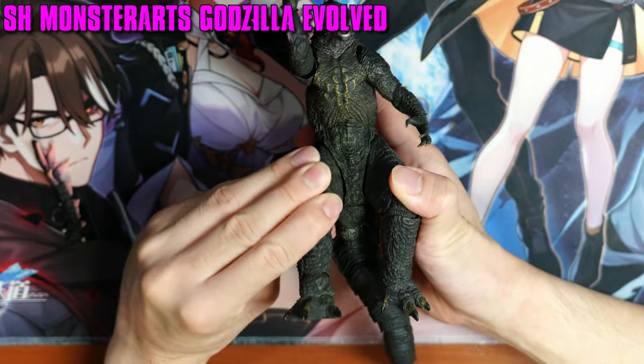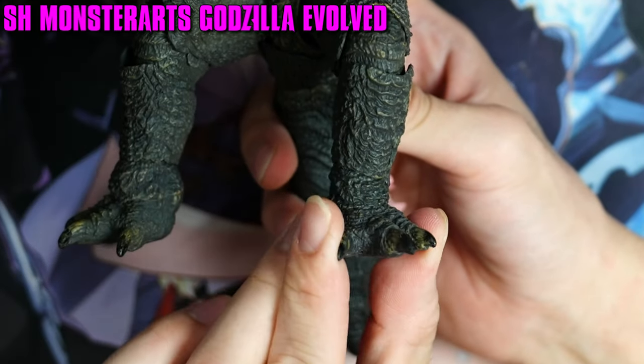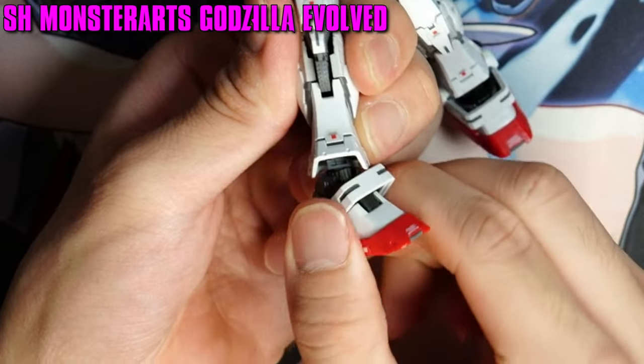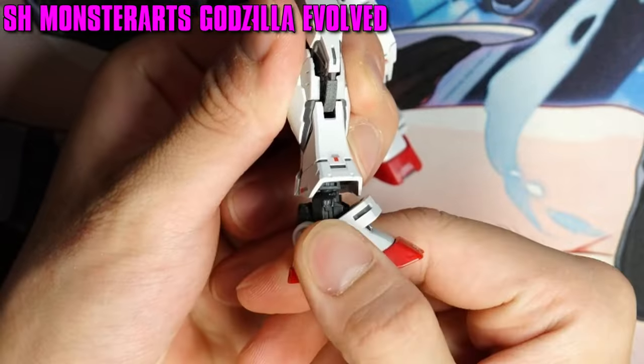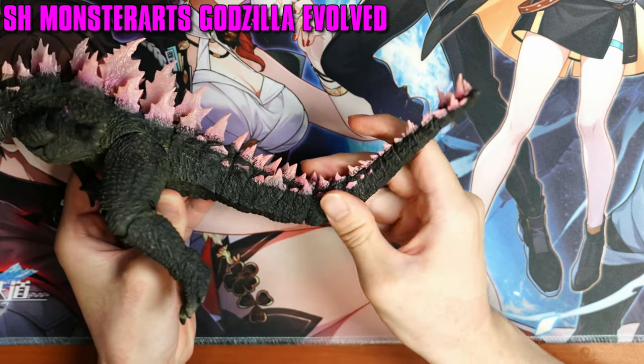Extremely flexible leg movement, a roughly 90 degrees knee bend, calf swivel, an unnatural level of feet movement that is only a rival with the previous real grade Gundam 2.0. And you can't talk about Godzilla without mentioning the tail.